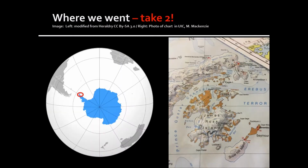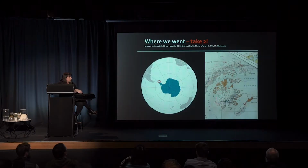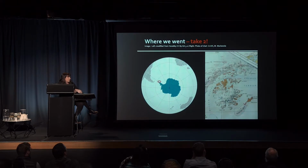Okay, so we didn't get down quite as far as we wanted to, but we still wanted to get a lot of science done. So we looked back at this area called Prince Gustav Channel, which was up near the tip of the Antarctic Peninsula. So where we actually got to was about down to here, and we just couldn't get any further. So we went back up and around to look at this area. Now, this area hadn't been sampled for biological science before. It had been sampled a lot for other things.